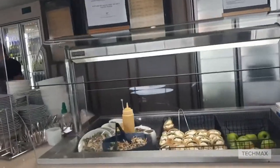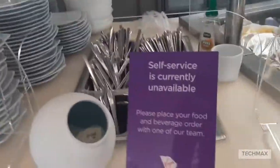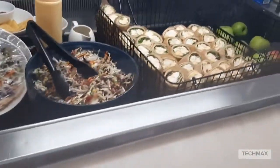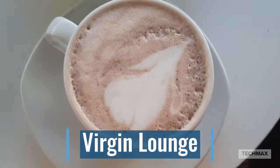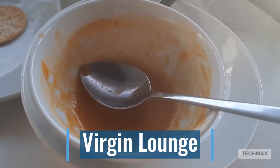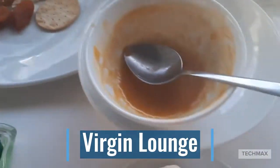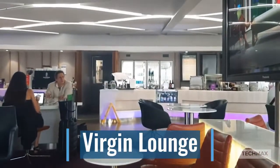There's a bit of a variety here. Some salads and drinks, and even some soup. I ordered myself a hot chocolate, and there was some soup, Thai, Asian styled. There was a cheese board, another selection of drinks, and also alcohol. There's a lot of alcohol at the bar.